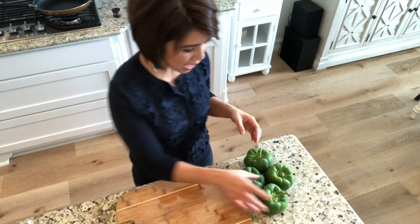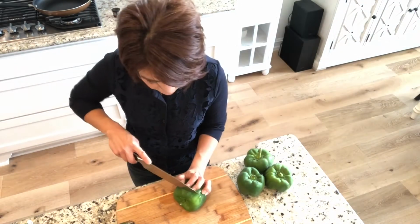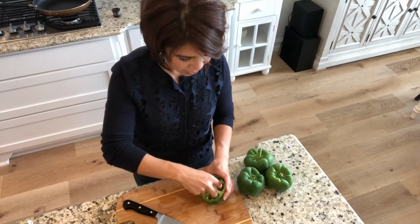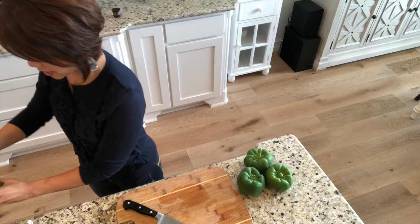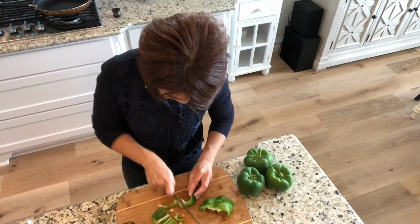So while that's happening, what I'm gonna do is chop up the bell pepper. The bell pepper will go into the buttered chicken once it's done, because you don't want it to cook with the chicken in the Instant Pot, or else it will basically disintegrate. So all we're gonna do is chop it up.